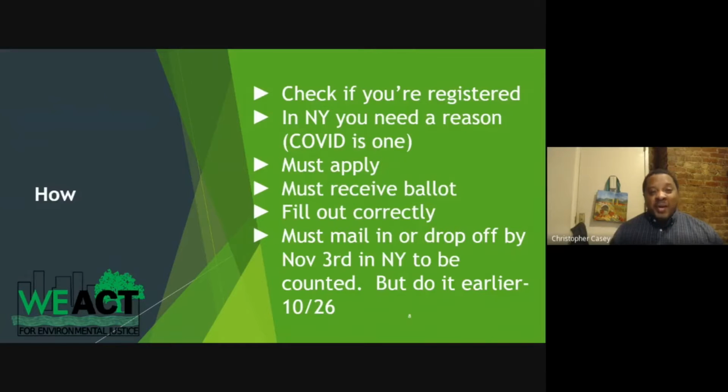The third is that you must apply. You can't just get a ballot. You actually have to apply, and you can apply online. Again, our weact.org vote site actually does have the link with which you can apply to have a ballot mailed to you to fill out. Then you need to fill out the ballot correctly, and we're going to go over that very, very explicitly in this video. And then, and this is key, you must mail in your ballot or drop it off by November 3rd here in New York in order for it to be counted.